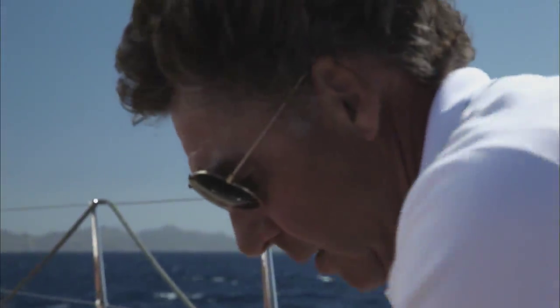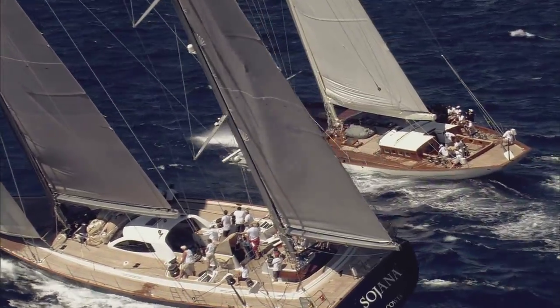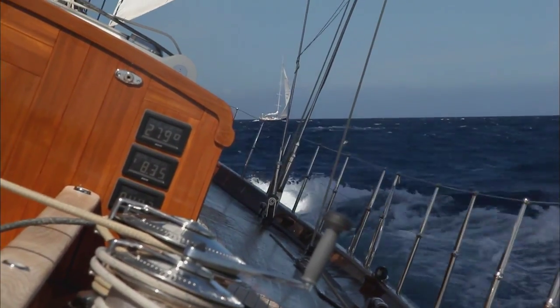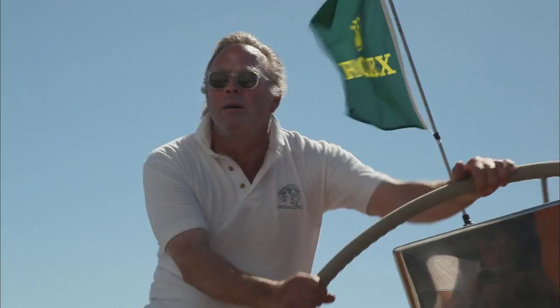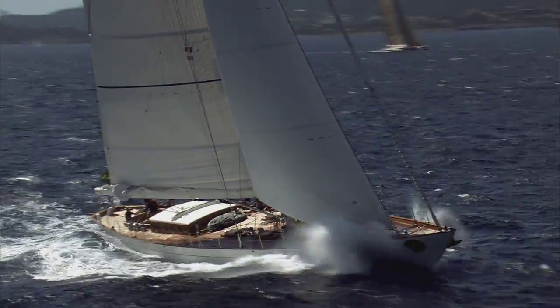Competing in the Super Maxi division is the brand new classic sloop, Energine. Constructed in the Netherlands and only launched in January, Energine was designed with a nod to tradition. Ostensibly built for luxury cruising, she's still able to hold her own on the racetrack. But the team are taking a different approach to their week's racing in Sardinia.